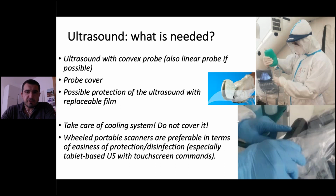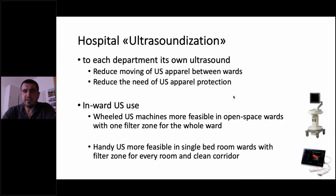But the problem, except for protection that was already expressed by the previous speaker, is what we need. We need an ultrasound machine. Not all the units have an ultrasound machine. We need to protect it. We need at least an ultrasound system with a convex probe to diagnose COVID pneumonia, but we have to provide a machine to every ward that has to manage this pathology. So in Bolzano, we did the ultrasoundization of the hospital with the aim to give each department its own ultrasound, to reduce the moving of ultrasound apparatus between wards, to reduce the need of ultrasound apparatus protection, and so to reduce as much as possible the possibility of contagion.